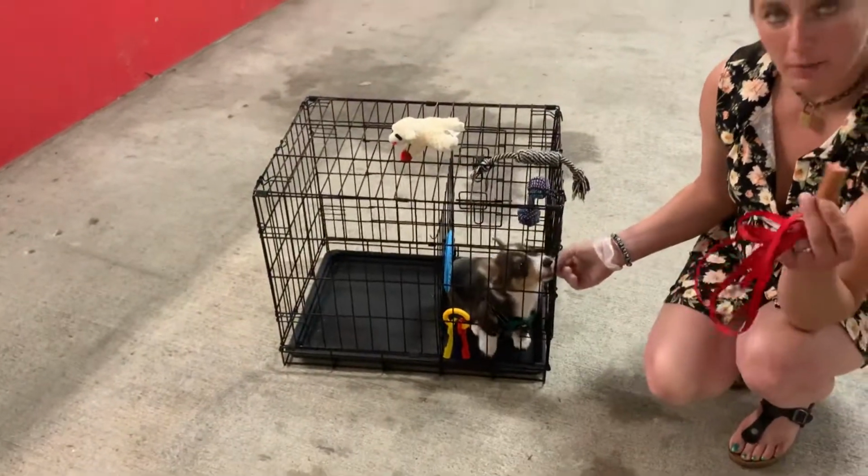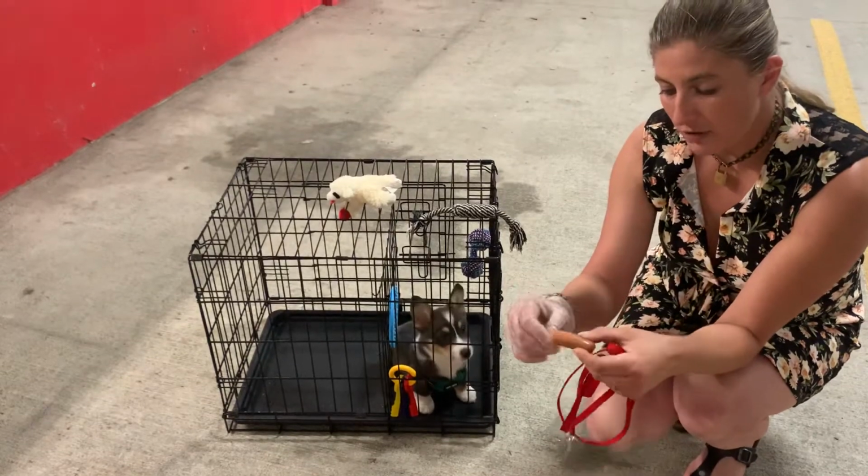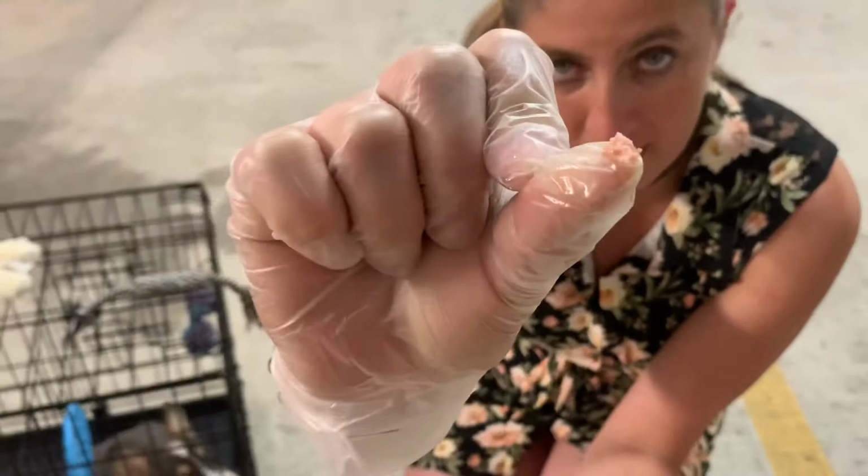Oh, by the way, I'm using hot dog. Hot dog is great for a lot of reasons. You can tear it off in little bitty pieces. See how small that piece is? It's tiny. It's a tiny, tiny piece.